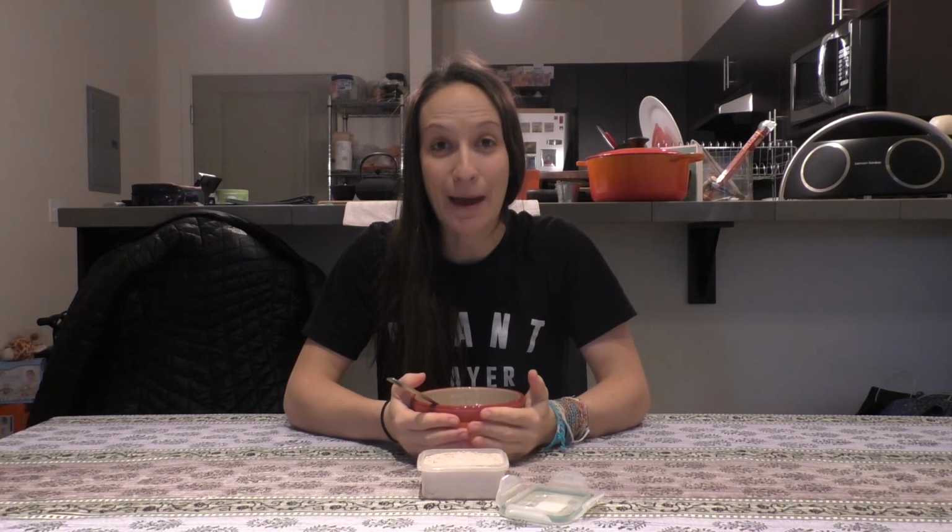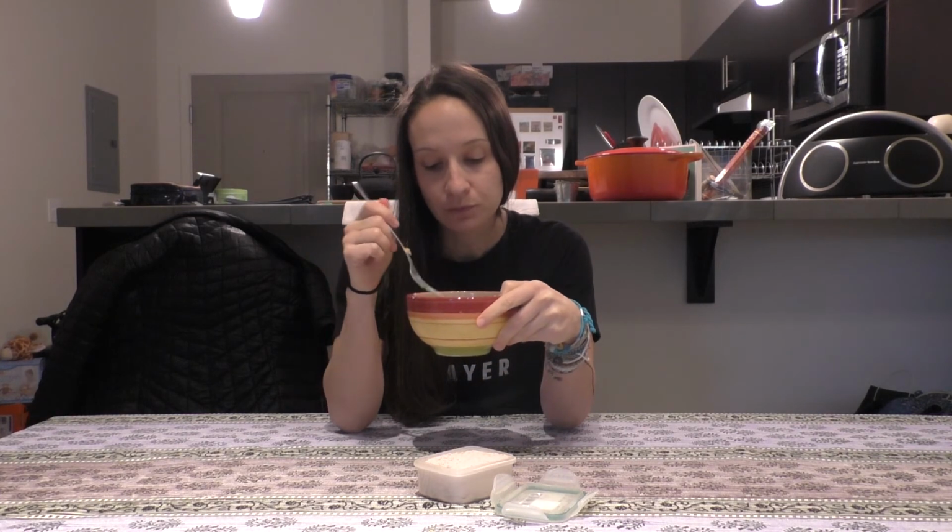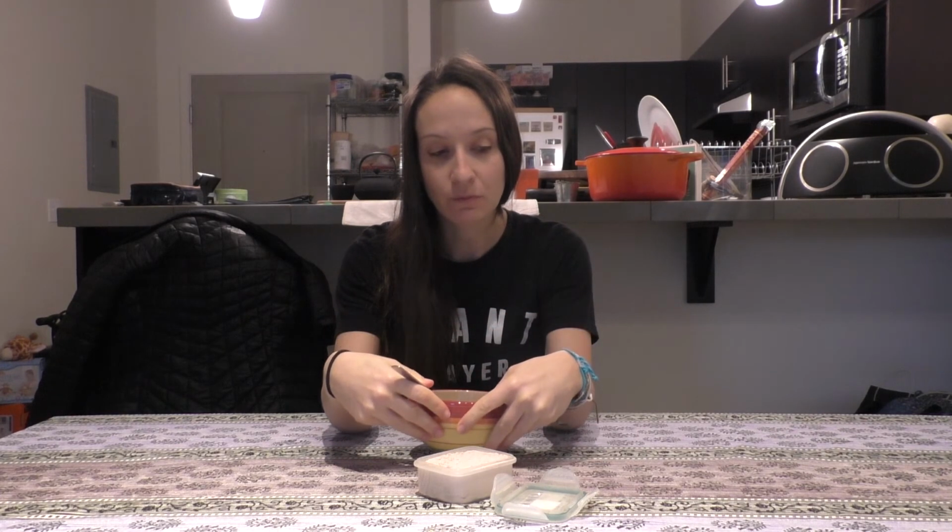Hey guys, I am back with a quick update. I just had some leftover egg tofu scramble and vegan egg and the omelet from yesterday. And this time I added some black salt just before eating, and holy crap, does it make a difference. This tastes super, super realistic. It's really made the world of difference.